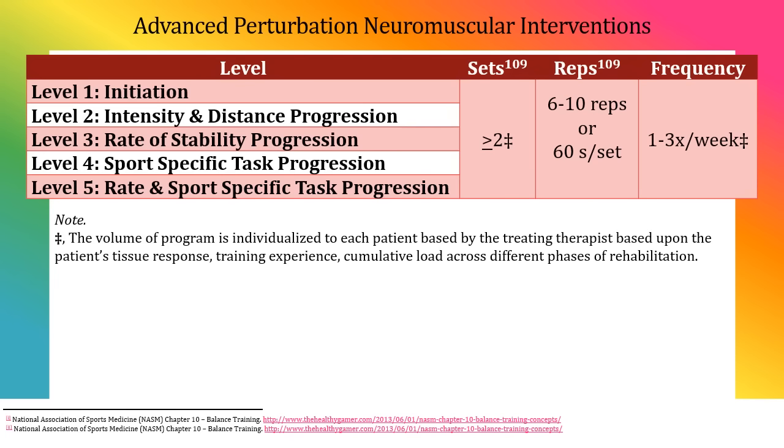A minimum of 2 sets, and then the frequency has been described as anywhere from 1 to 3 times per week, depending on the training status and the load-bearing capacity that the athlete can actually take, and also considering where they are in their training season or in their phase of rehabilitation, what is otherwise being emphasized at that time. Keeping in mind here with the symbols, though, these are kind of the minimal effective dose. The volume of the program is individualized to each patient based on the treating therapist or trainer, and based upon the patient's tissue response, training experience, and cumulative load across the different phases of rehabilitation, or if they're a healthy athlete and return to more team-based training, then that would also suffice.